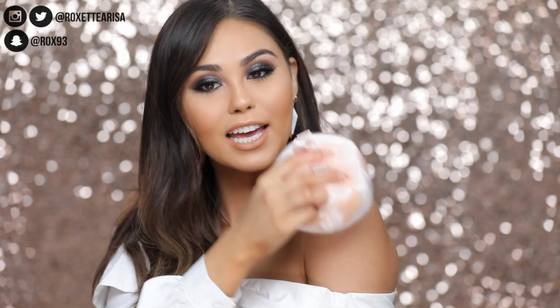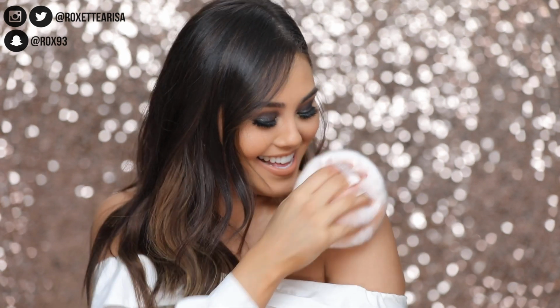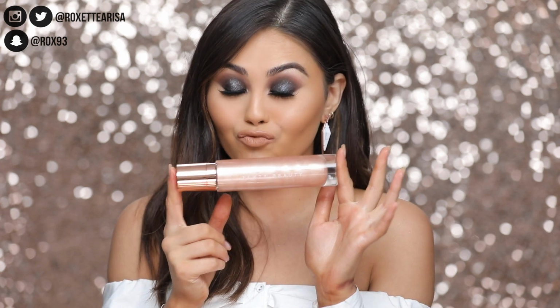Okay. I feel so glamorous using this huge puff. Look at me. So this gives a bit more of a shimmer to your body, which I would probably only use for special occasions, I would say. But I can already tell, it's there. You're glowing. It doesn't look crazy. It doesn't look glittery. It doesn't look shimmery. It's just a good all-around healthy glow.